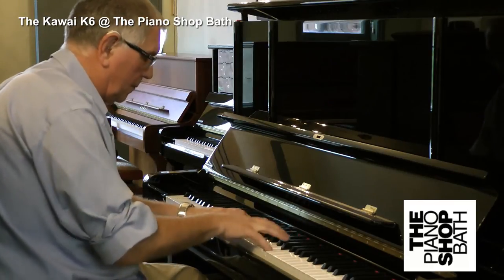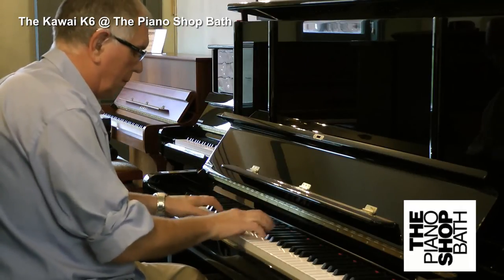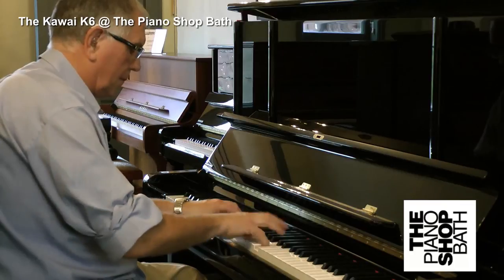All new Kawai pianos come with a 10-year manufacturer's guarantee. And exclusively for the Piano Shop Bath's customers, we offer free mainland UK delivery and first tuning 4 to 6 weeks after delivery.